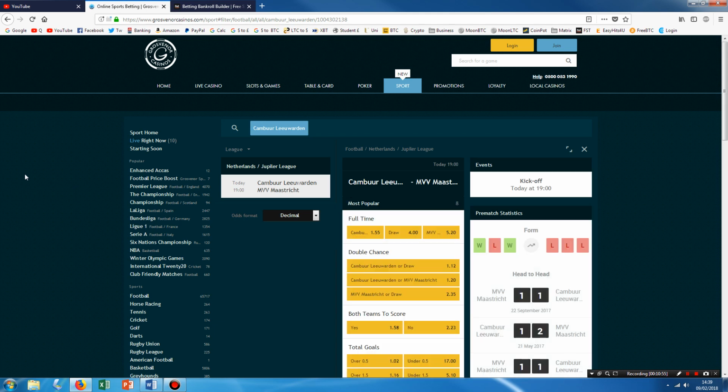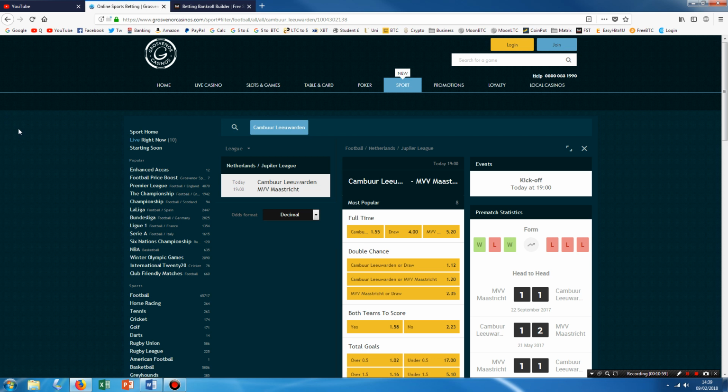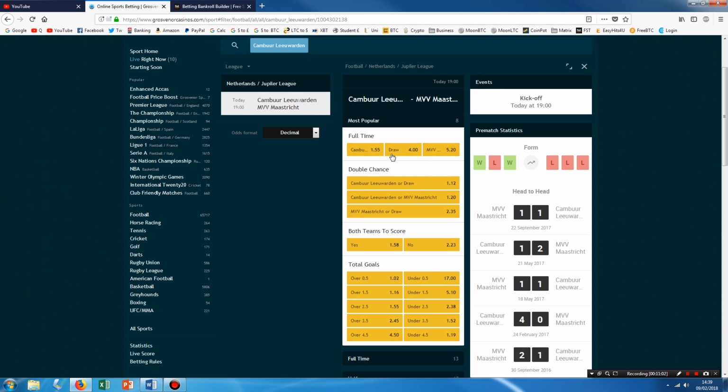So here's the team. Here's the odds. Okay, so 1.55 straight out for the team to win. So we'll go ahead and we'll click on that. Now you can see that they're probably expecting quite a few goals.